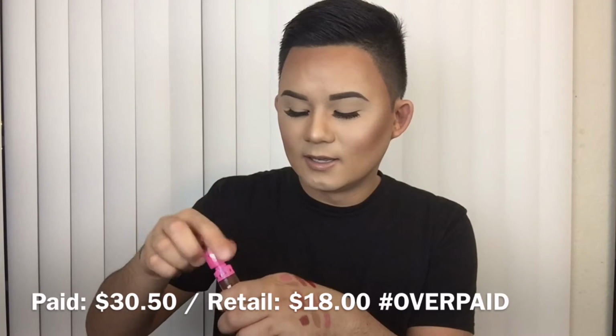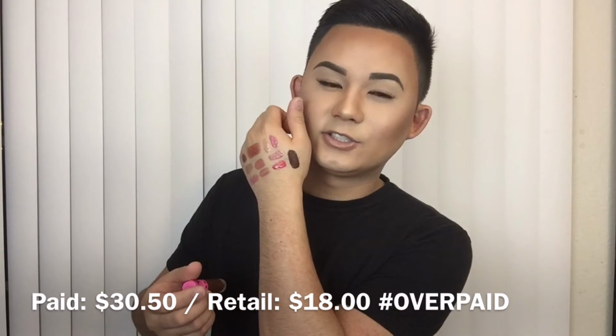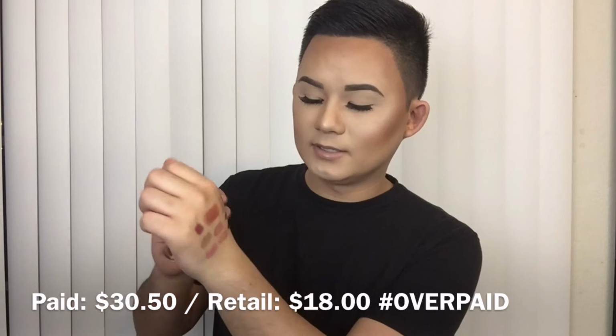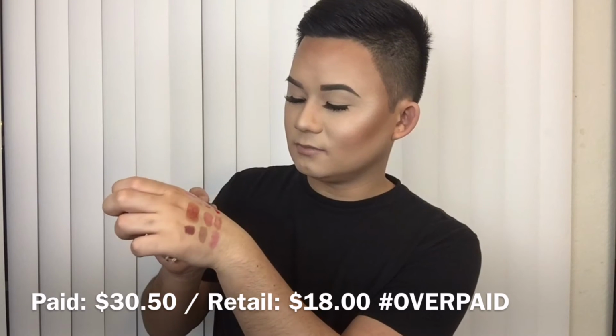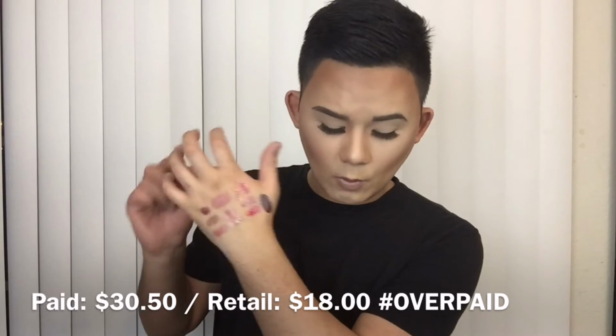It's truly unlike any other. It's just a deep brown. I think it's so pretty. It's very pigmented and the formula is really, really amazing. I hope this doesn't stain my hand because it's super dark, but look at that. Ugh. It's almost like a purple brown. It's just so pretty.